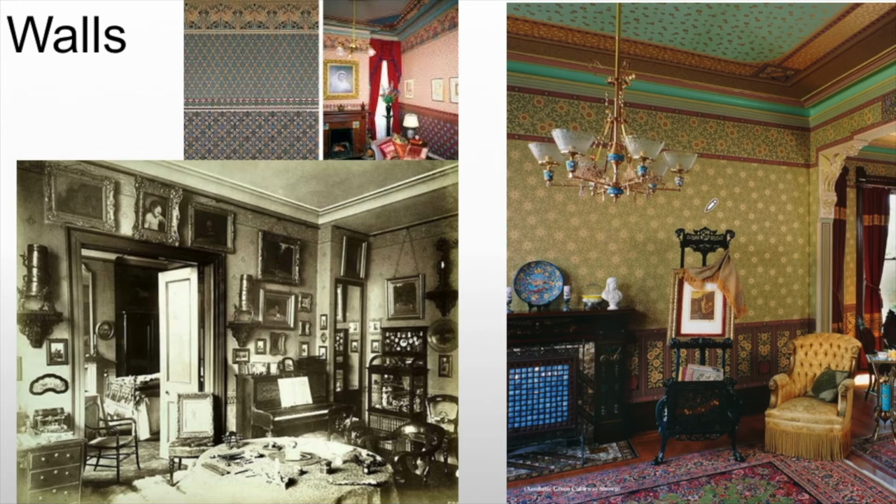But we tend to see certain characteristics. We tend to see a tripartite development of the wall. We're going to see an upper decoration, some kind of decorative molding, decorative border. Border would be a better word. We're going to see the bulk of the wall in a different motif.